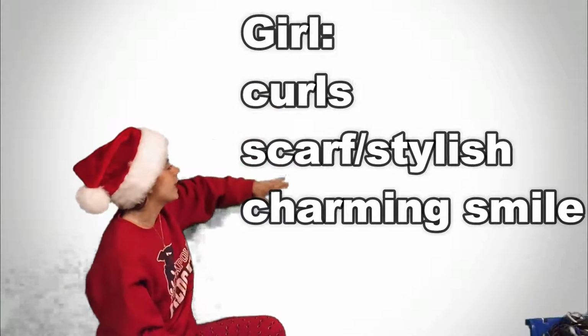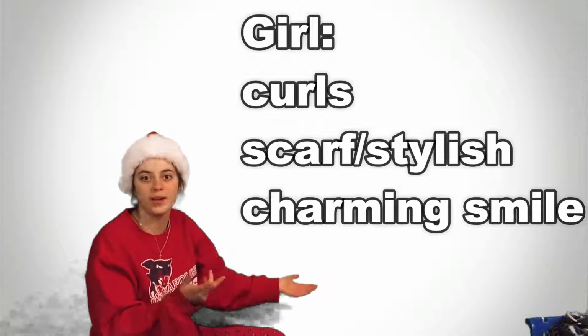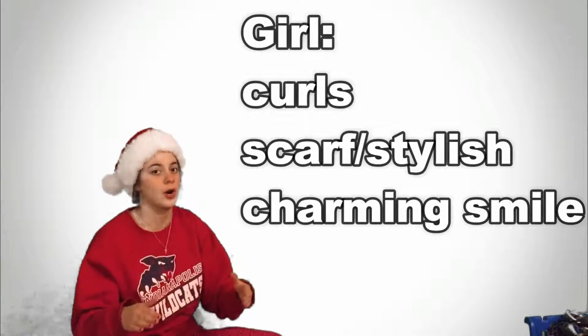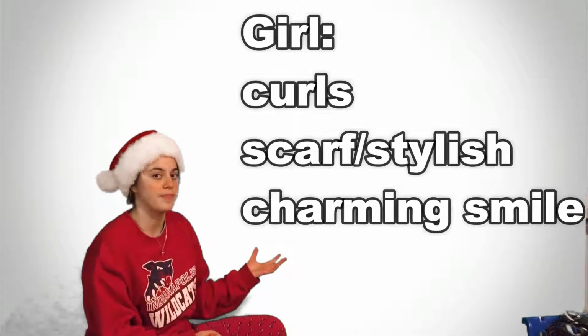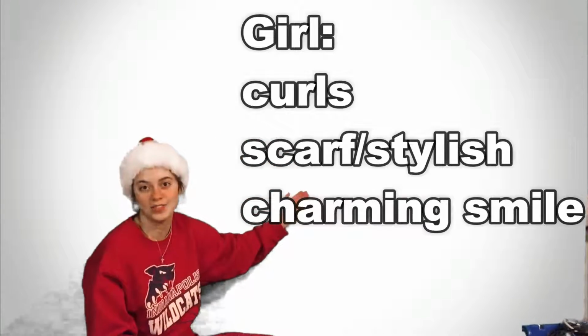So that's what the guy is generally like. Alright, so moving to the side. Then you have the girl. The girl is always in curls, no matter what. She always has curled hair. You never see a Hallmark girl with straight hair, alright? It's always curls. And she's always wearing some sort of scarf or jacket, and she's always stylish, right? The guy is not always stylish, but the girl always is. And she has a charming smile as well.